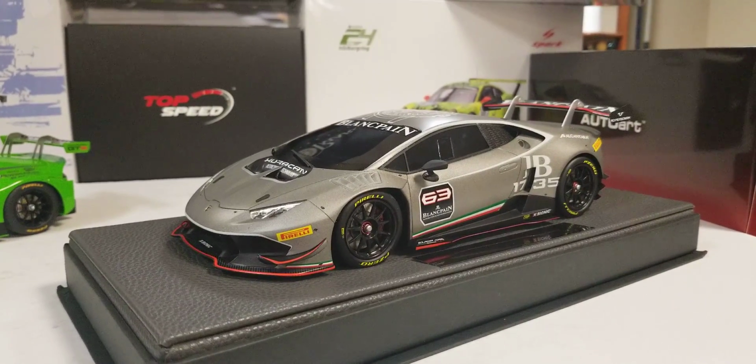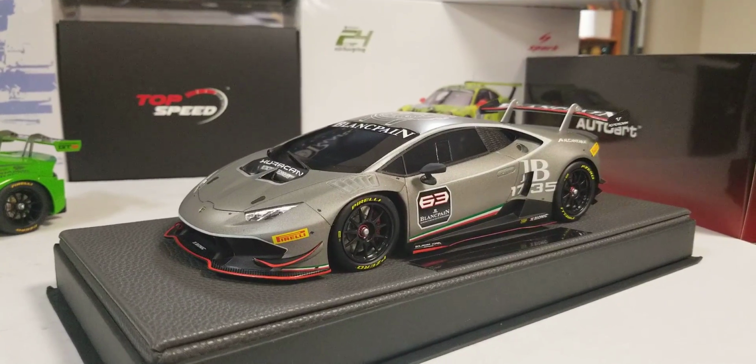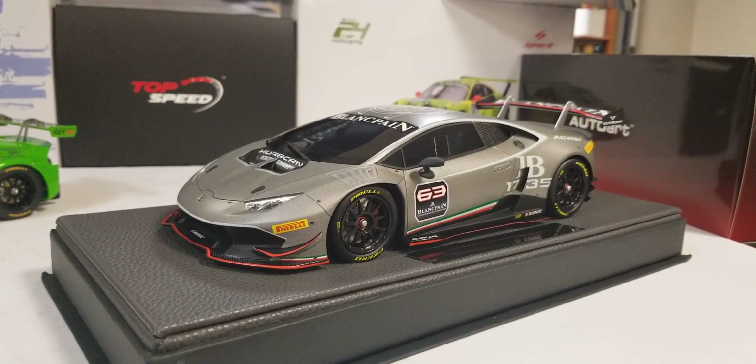Hey, it's Steve, and I'm back with a short little review on a model that I got. It's a Lamborghini Huracan Super Trofeo. So let's dive right in and get right into it.